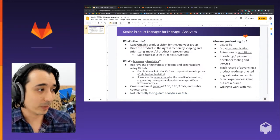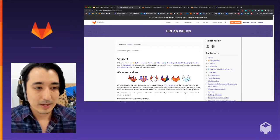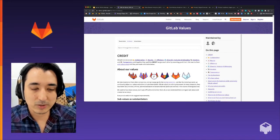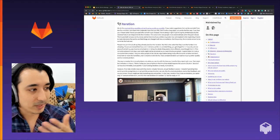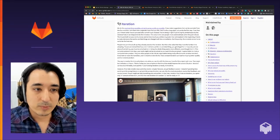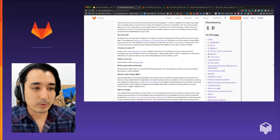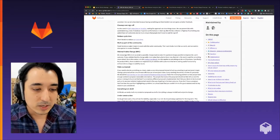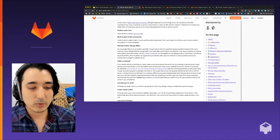Now, lastly, who am I looking for? I think first and foremost, I'm looking for someone who's a values fit here at GitLab. GitLab has very strong values, and you can take a look at some of those on our values page here that's linked. I think the ones that are especially worth calling out are really iteration, which is something that we do at GitLab, I think, particularly well, which is get the smallest thing out as quickly as possible. And this results in us being able to pivot quickly when customers provide us with feedback that we're going in the wrong direction. And also, it reduces our cycle time. We have these very short iterations, we're able to ship quickly.